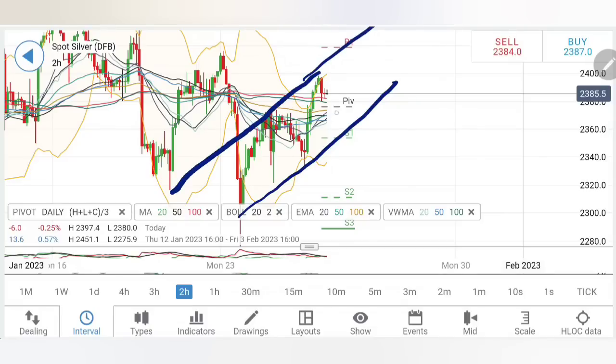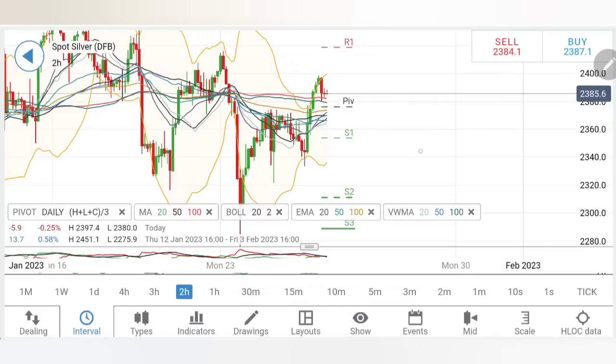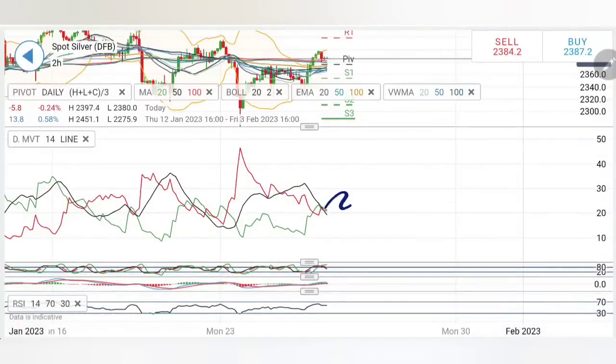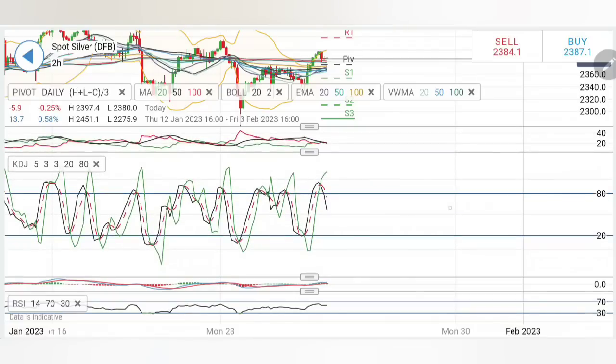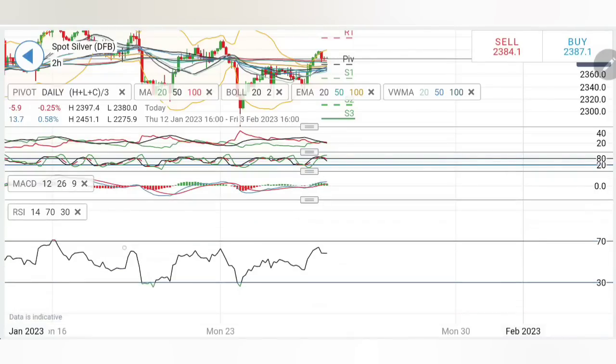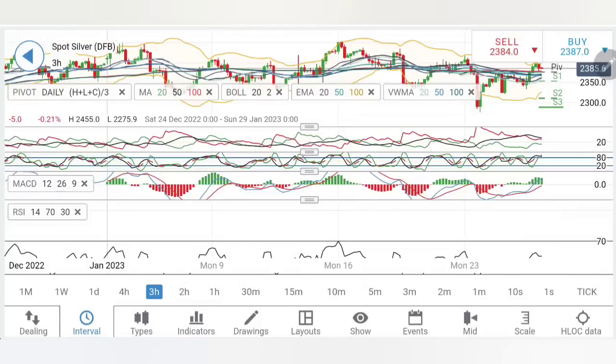See, this is the bullish channel here. If it continues to trade on the downside, remember 2360 levels are certainly going to be the stronger support, and below that 2350, 2340 can also be. And 2340 is a very, very, very good support. Directional movement moderately bearish, stochastic trying to look downwards. MACD is in green, trying to converge here. RSI is trading near to the highs.